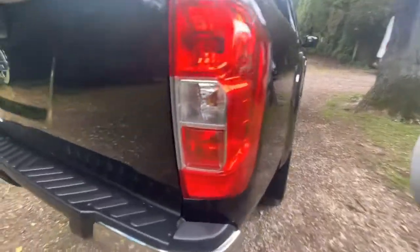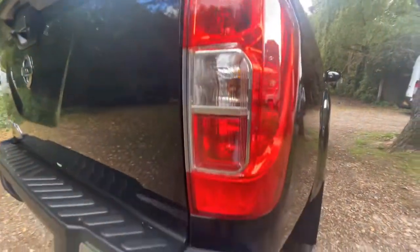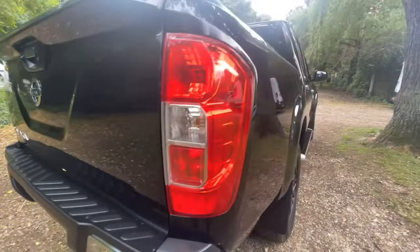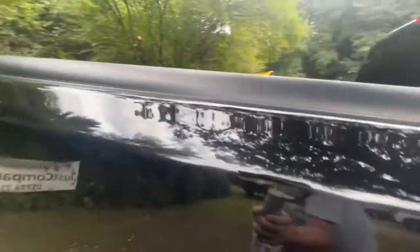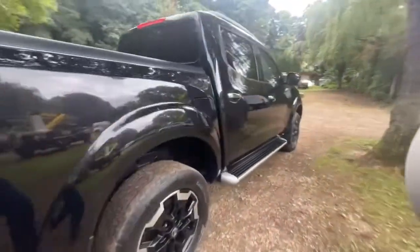So, driver's side, tail light. Again, really very nice and clean. No damage, no misting, no cracks. Everything looks clean. Driver's side rear quarter. And again, there's no nasty marks or dents. Everything looks really very clean. It's superb, isn't it, to be honest with you.